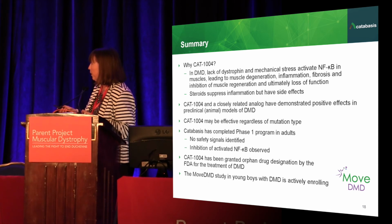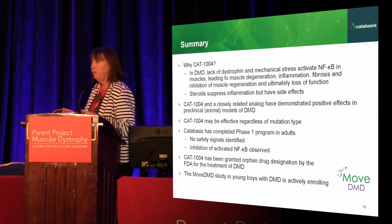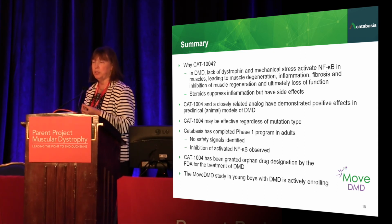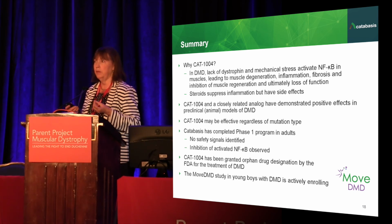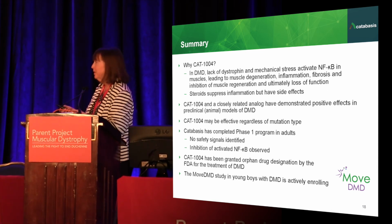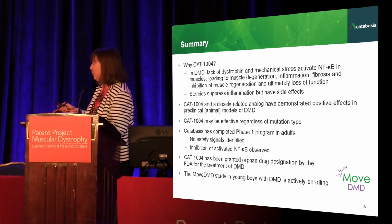We are looking at CAT 1004 as a molecule that can target inflammation, can target activated NF-kappa B, and potentially have multiple effects on the disease, not just in younger boys, but potentially across the age spectrum, potentially across the spectrum of genetic mutations. And we've also heard people talk about combination therapy. And this therapy would also work potentially with dystrophin therapies and other therapies that target different aspects. So agree with the previous speakers that the future is going to be looking at combination therapies down the road.